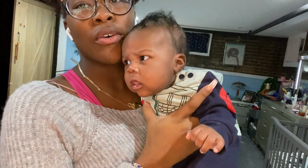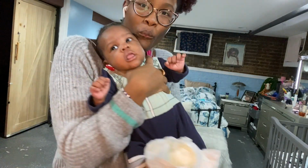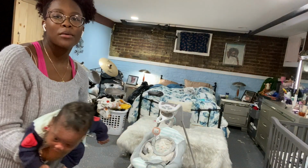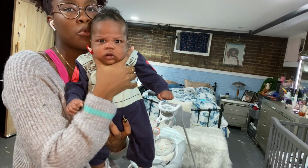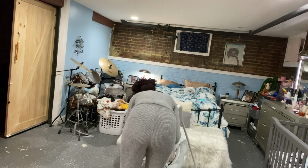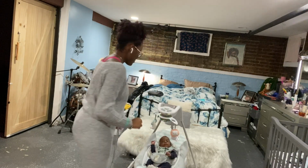I put him in his little Naruto outfit, y'all. He's a mini Kakashi scented baby. I have to wipe my lip gloss off to kiss him. I promise y'all, I'm not hurting him. I'm not hurting him at all. See, he's fine. Tell the people you're fine. I'm fine. I'm fine. Now I'm just gonna put him in his swing. And I'm gonna keep cleaning.